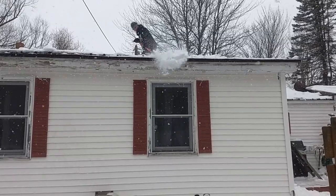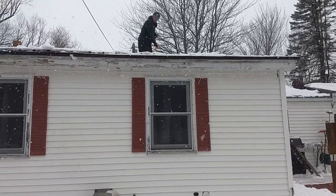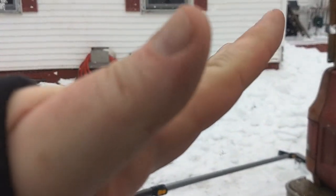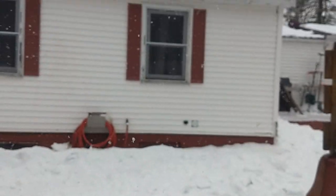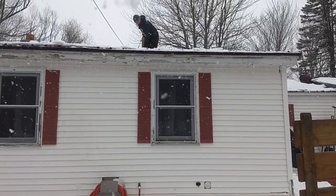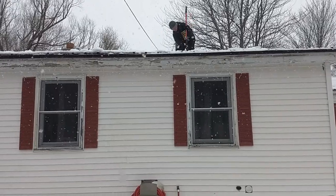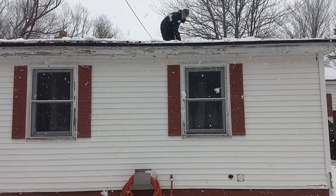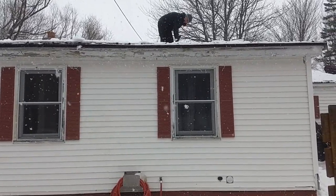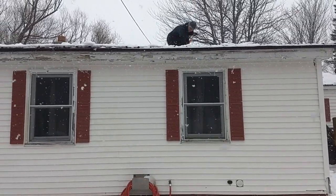I think the roof itself up there has a little bit of a bow to it, if that's what you want to call it. So the water builds up there, and during the day it kind of melts with the sun, and then it freezes at night. What it's doing is it's pulling up on that last 5 foot of the roof. So that's stopping the rest of it from coming down. That's what I'm talking about.